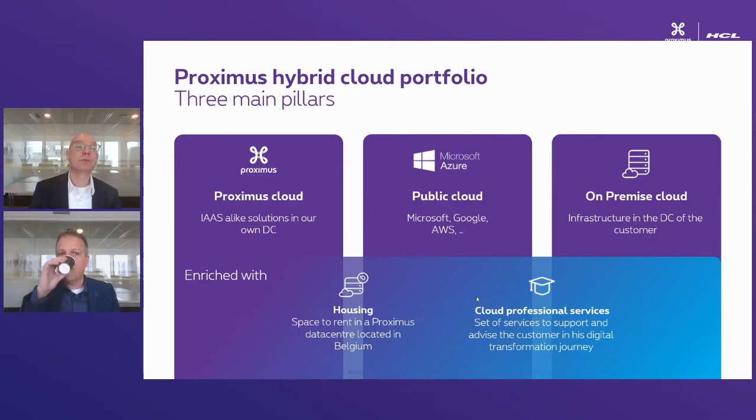So we have the Proximus private clouds running in our DCs in Belgium. We have teams that are working on the public clouds, and we are also very active on everything that has to do with the on-premise cloud, so putting infrastructure in place on the premise of the customer. And next to that, we also have a very extensive housing potential, and a whole bunch of professional managed services, which we also offer to the market.